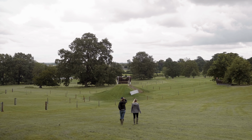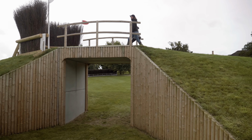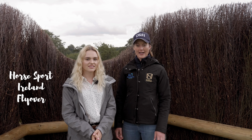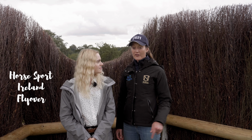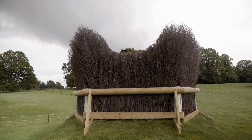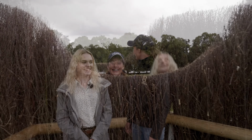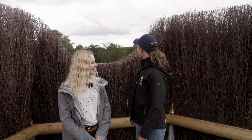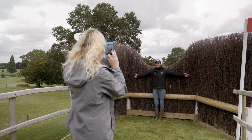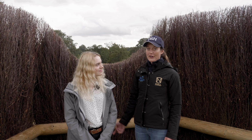So wow, we are pretty high up here, we're on the flyover, and I think this is pretty much the first time they've had a fence on top, isn't it? Yeah, this is the first time they've had a fence up here. Last year was the first time that they'd had the flyover, so it'll be interesting to see how the horses read this. I definitely can't see what's going on behind. I think it's bigger than me, so they're definitely not going to see till right at the last minute, so it's a matter of really being there for them, making sure that they're with you and that you have a really good confident jump here.